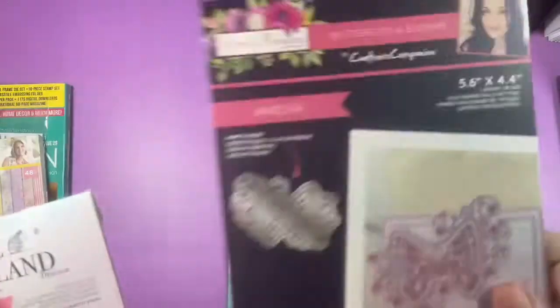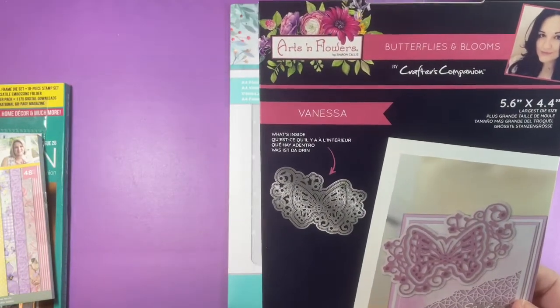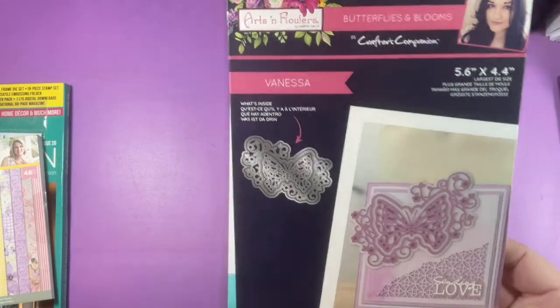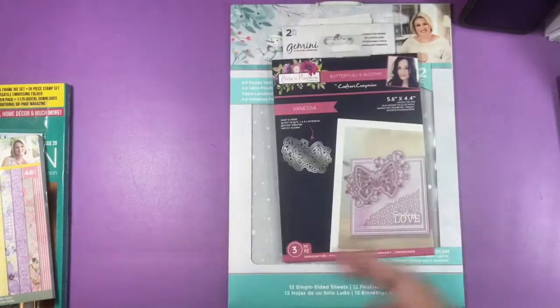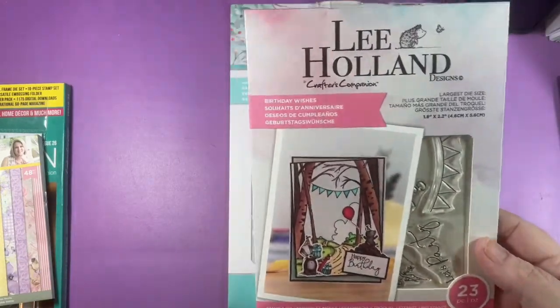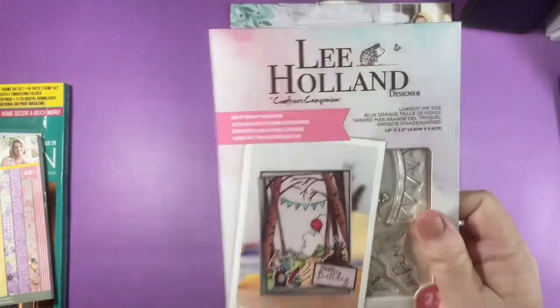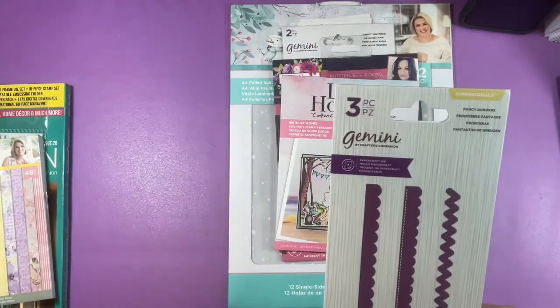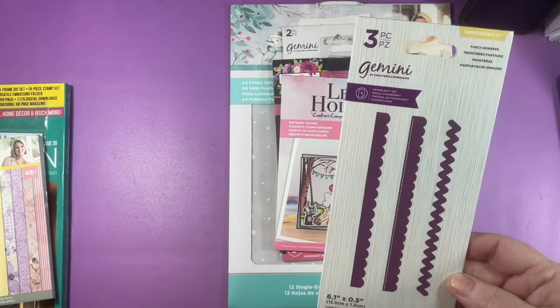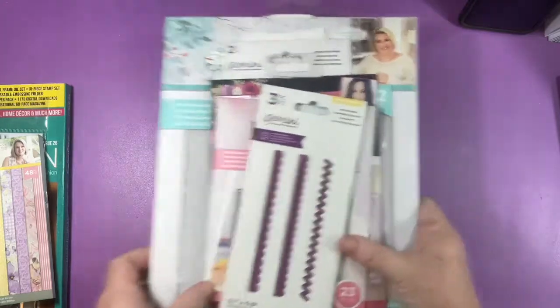But this is Arts and Flowers, Butterflies and Blooms, Vanessa. How many of those? Then I have a Lee Holland Design Birthday Wishes. That's really cute. And then Fancy Borders from Crafter's Companion Gemini. They're 6.1 inch by half inch. Okay, so that's the second kit. And then the rest of these I just purchased.